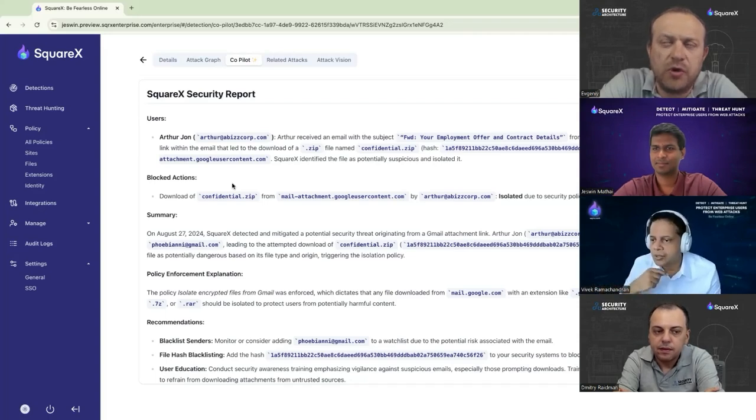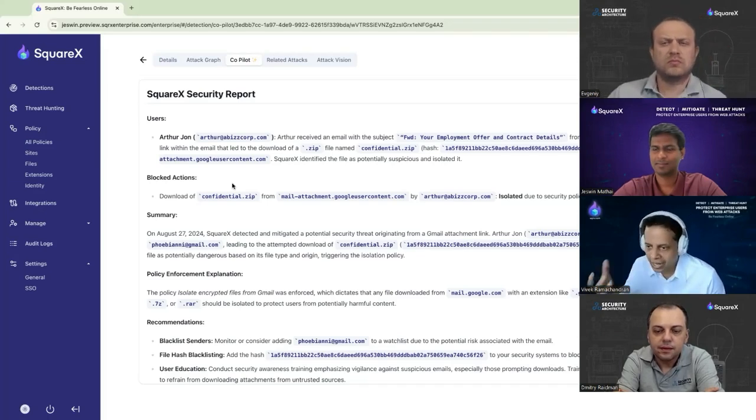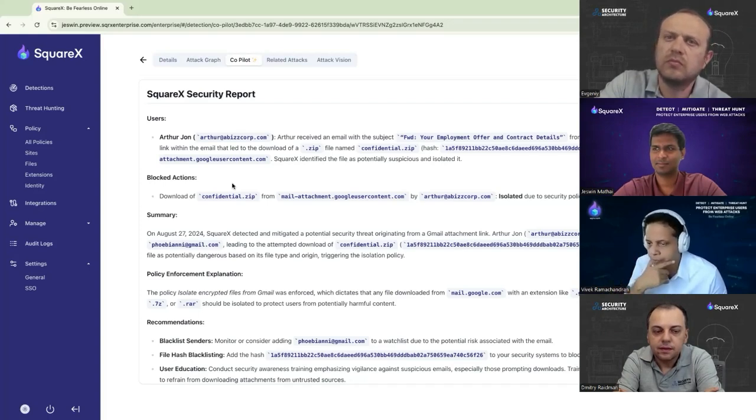Does this mean you going back to Office 365 and telling them to block it? You brought up a great point, Evgeny. Because we sit in the browser, if you block the user from interacting with that email, you essentially block access to anything potentially bad happening. So eventually we want to integrate back, but even without it, we won't allow the user to open an email on webmail from phoebiani@gmail.com. Makes sense.